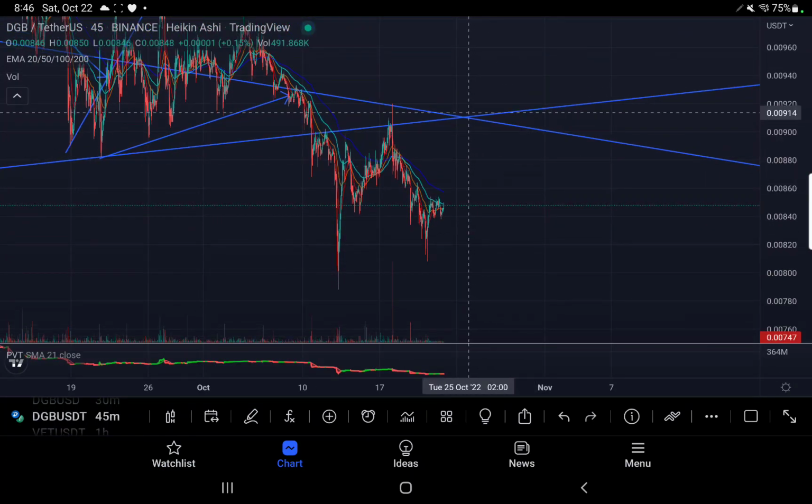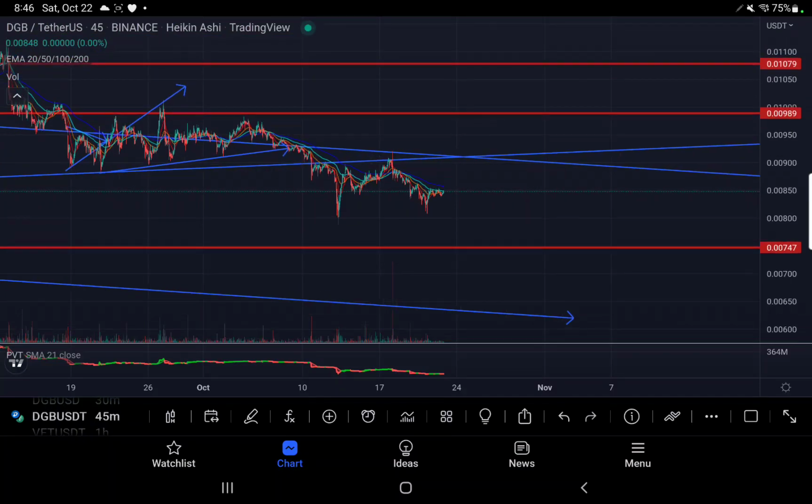And I actually have a better chart for DGB so you can see. Yeah, X marks the spot. It could come up. If it wants to come all the way back up here and retest this, it would be 909. But that was a major area it broke. Underneath would be 747 if 8 cents breaks.